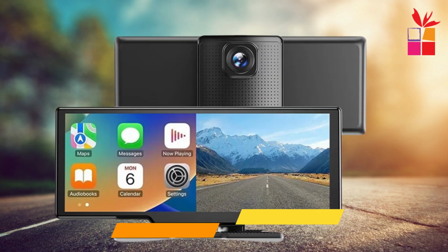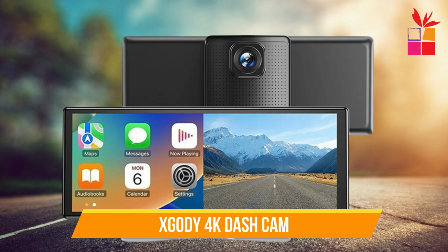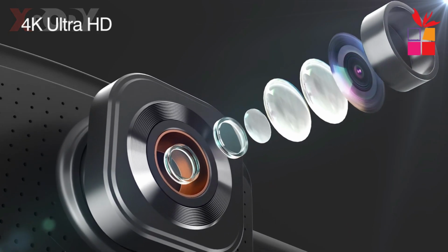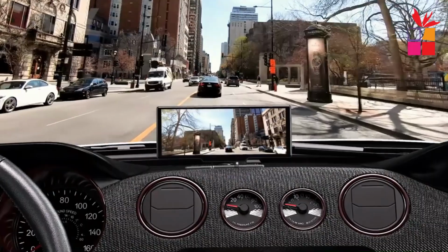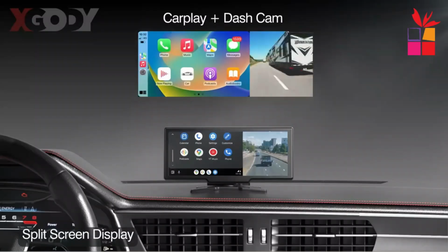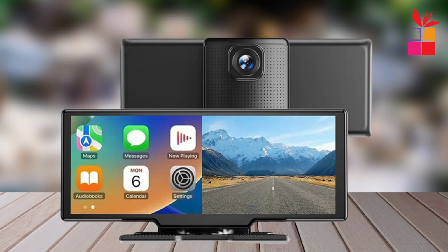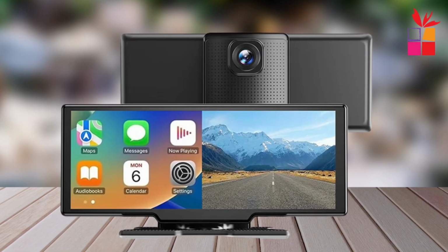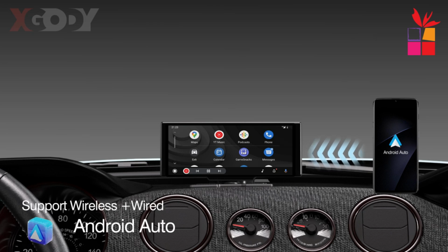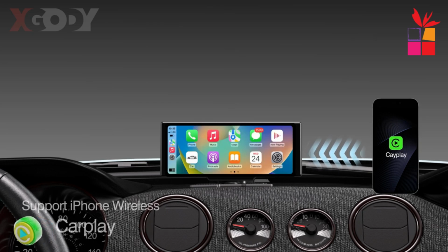Second product on our list, Xgody 4K Dash Cam. The Xgody 4K Dash Cam is a must-have for any driver looking to enhance their car's safety and convenience. With a stunning 10.26-inch display, this dash cam offers 4K video resolution, ensuring clear and detailed footage both day and night. The built-in GPS and 160-degree wide-angle lens capture everything on the road, providing a comprehensive view of your surroundings.